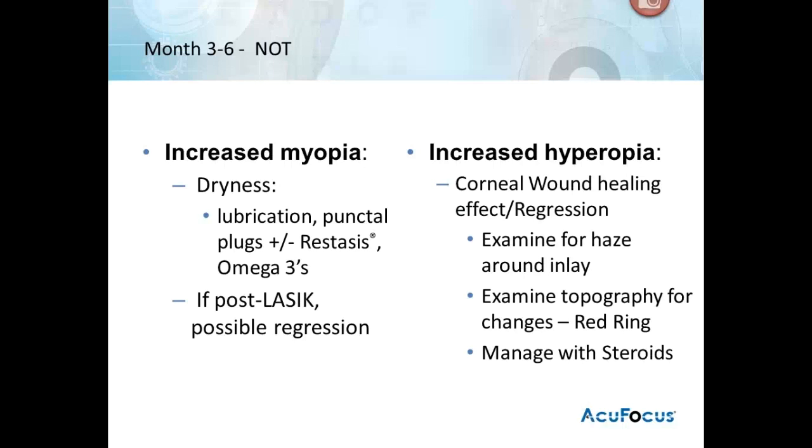So if at month 3 to month 6 you're still having difficulty, you've got to look at the refraction. If you're finding that the patient is more myopic than they were before, then that could be one of 2 things. It can be dryness, okay? And again, like I keep saying over and over, dryness is the number 1 issue with these patients post-op.